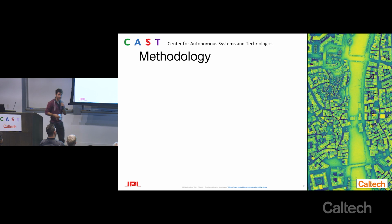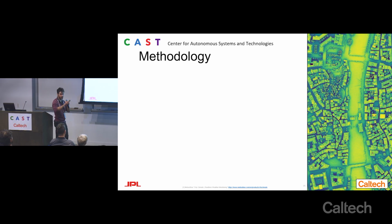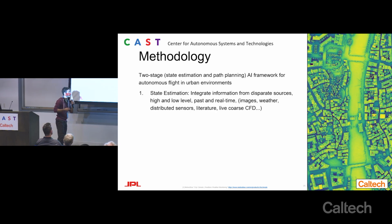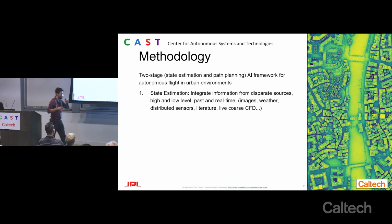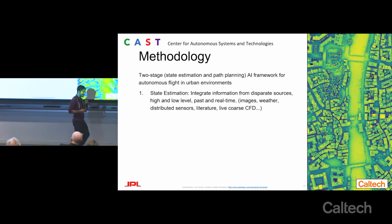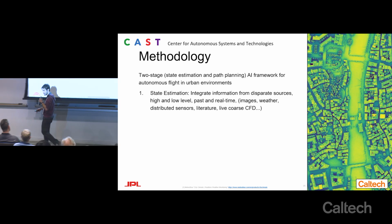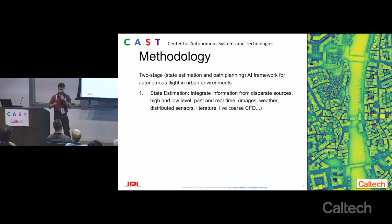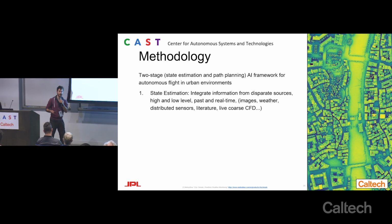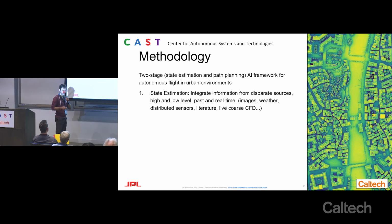And so what's the methodology that we're proposing for this project? Well, we want to split the problem into two stages. The first stage is going to be the flow estimation, right? So take in all of the sources of information that can be used to estimate the flow field. Now, this is really hard if you're trying to do, say, only CFD, or you're trying to train a neural network from the ground up. It's not that hard if you're really comprehensive with the sources of information that you use, right? And this is what we're trying to do, right?